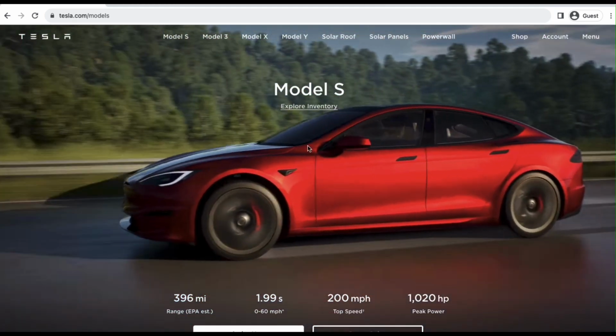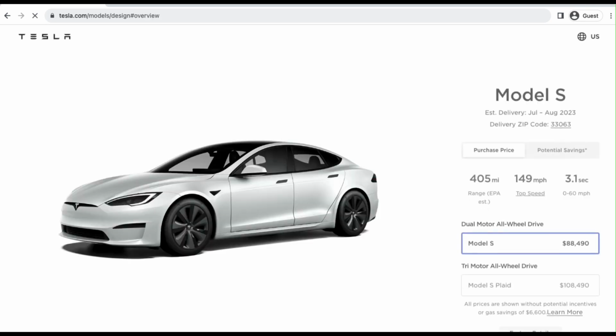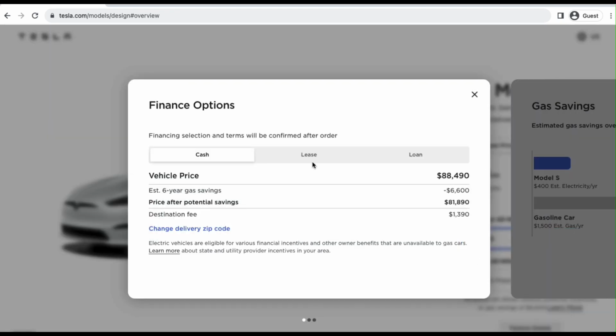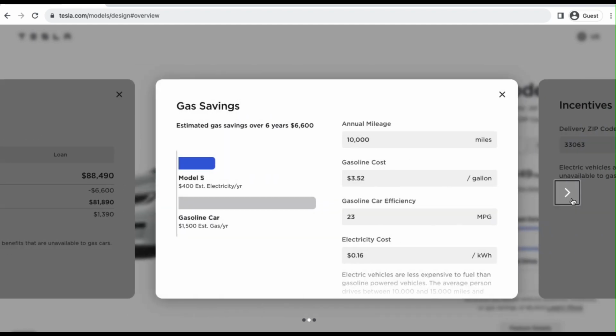So I'm looking at the Model S. I'm going to hit order now, and it's going to pop up our configurator. We're going to see that the Model S dual motor all-wheel drive starts at $88,490. Now, when we click on Learn More, Tesla tells you that you can save an estimated $6,600 in 6-year gas savings over a 6-year span. And this is how they come up with that figure.